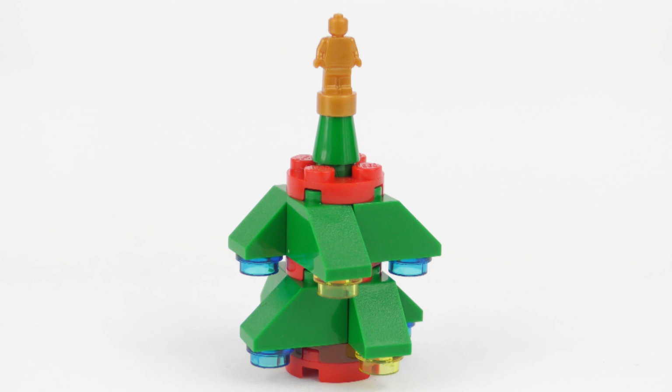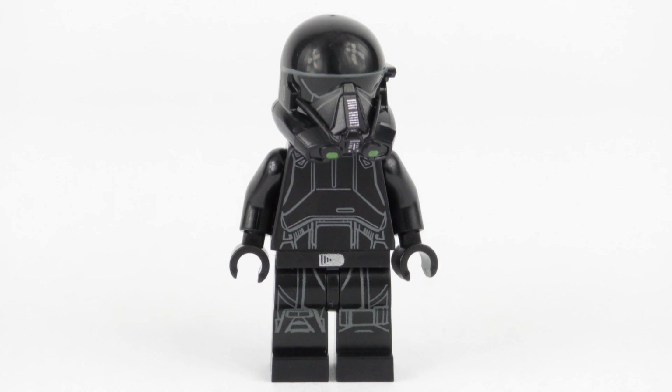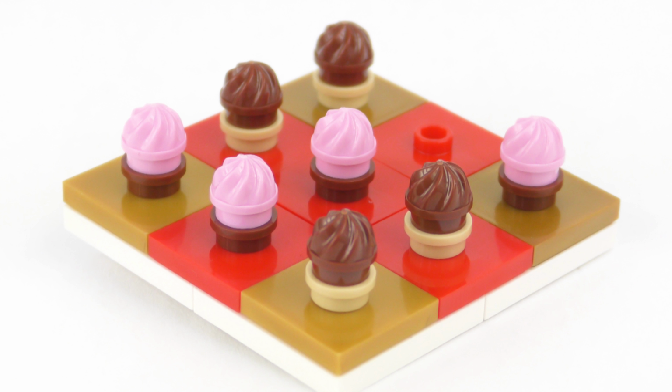I certainly don't feel strongly that one was better than the other, and if the Christmas tree had won, the Star Wars fans would be complaining in the comments. Speaking of the Star Wars Advent Calendar, I awarded 4 points for this Death Trooper minifigure. It was not at all festive, but it was a cool thing. And also getting 3 points was this festive tic-tac-toe game from the LEGO Friends Advent Calendar.